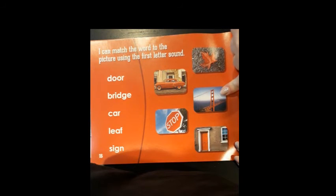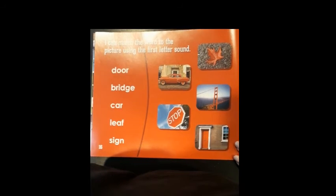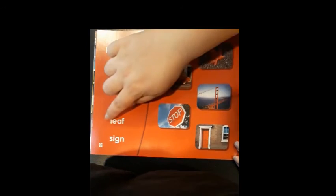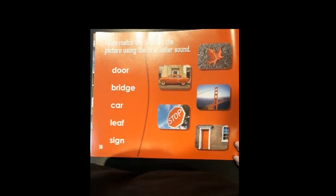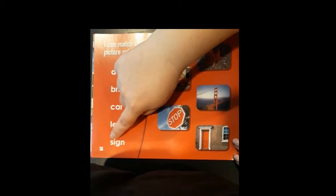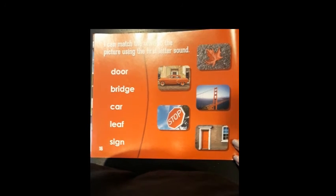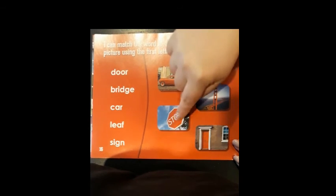Ready? Let's do the next word. Car. Where's a car? That's a car. Good job. Next, we have one that starts with L. Leaf. Where is the leaf? There's the leaf. And last, we have our new word. Sign. Which one's a sign? Is that a sign? No, that's a leaf. There's the sign.